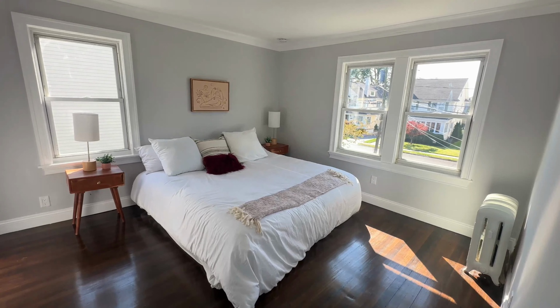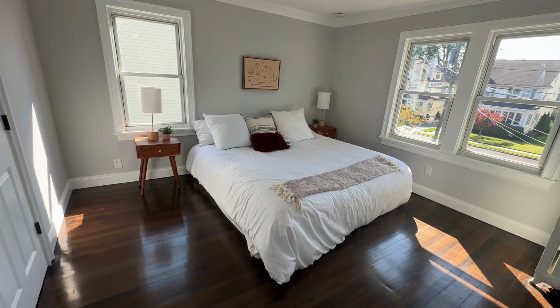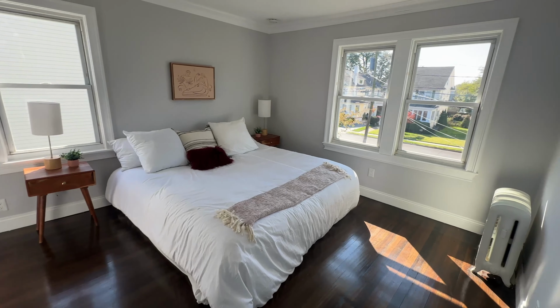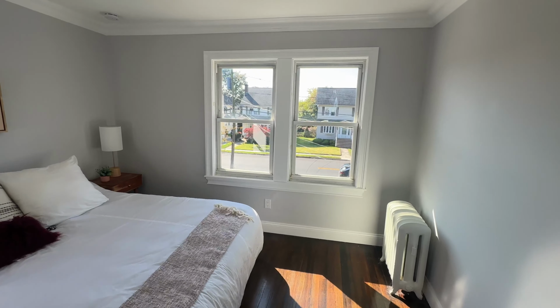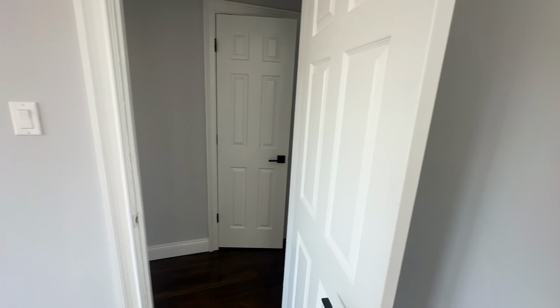This would be your master bedroom. Here you can very easily fit a king-size bed, your nightstands, even some dressers. And you also got some very good natural lighting via the 3 windows. Closet space is also there, so it's there to complement your dressers.